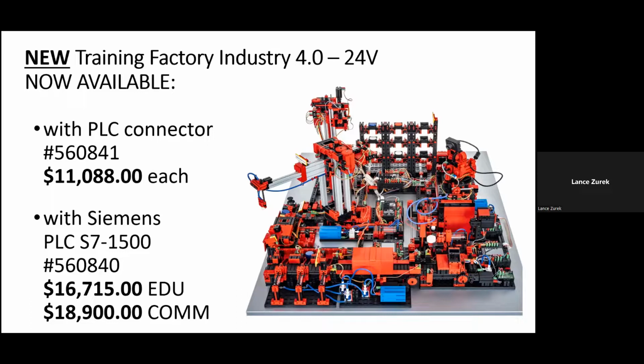But otherwise, what you're basically looking at is in the educational version for schools, universities, labs, etc. You're looking at a cost of $16,715 per unit. In the commercial version, you're looking at a cost of $18,900 per unit.